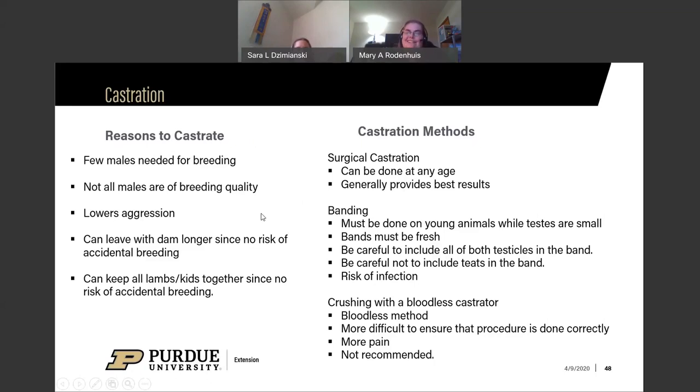Surgical castration can be done at any age. So if you have something that's a little bit bigger that banding can't really fit around, you're going to need to go the surgical castration route. If you're not comfortable with this, call your vet to come out and make sure that it's done properly on your farm, so that you're not potentially losing an animal to blood loss and things like that. Banding needs to be done when the animal is quite young, because once the testicles get too big, you can't fit the band around. Plus, there's too much blood supply there. It's a lot harder to get those cut off really well.